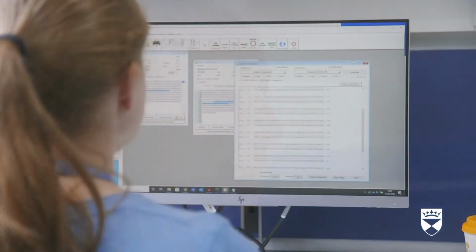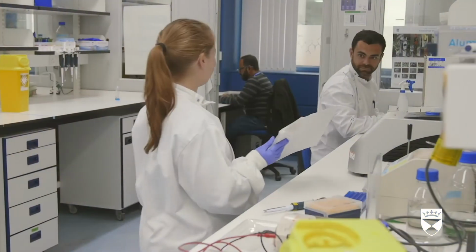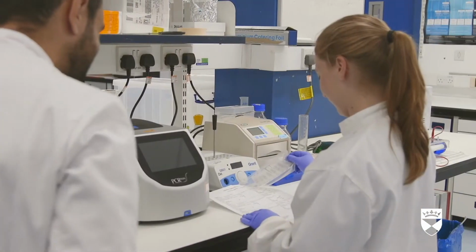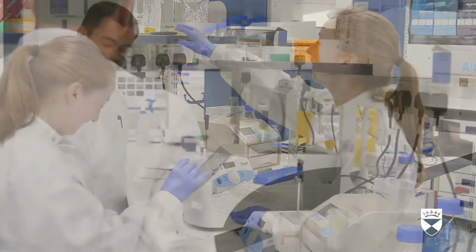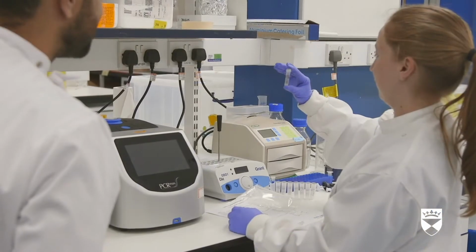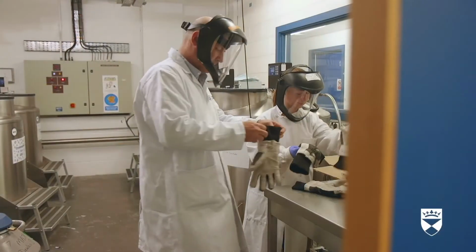We have developed a method that precisely edits the parasite's DNA using small pieces of synthetic DNA. We design the synthetic DNA at the computer, which is then made by a company and delivered to us. Once we have the synthetic DNA, we are ready to do our experiments. First, we need some parasites.